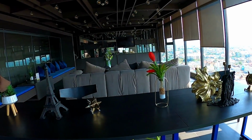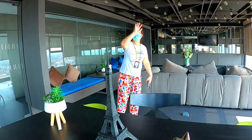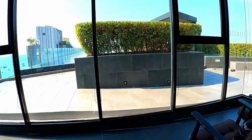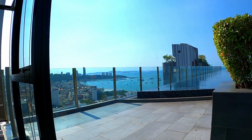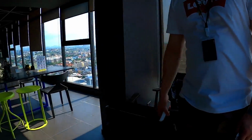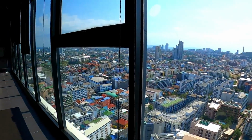Nice. Relaxing room. Yeah, relaxing room. It has air conditioning. If you get too hot in the sun, you can come here and cool off. Yeah, because you can see the signs there: no drinking or eating allowed. Yeah. So you can rest here.